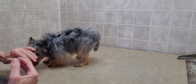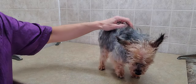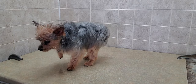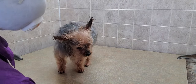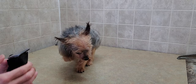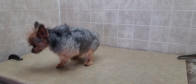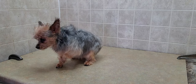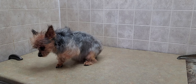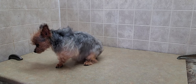So as you can see, her head's a little bit damp still. So after I get this grooming done, I'll just do a quick little blow dry of her head. I'm going to be using a 3 3/4 on her now, and get her all cleaned up.